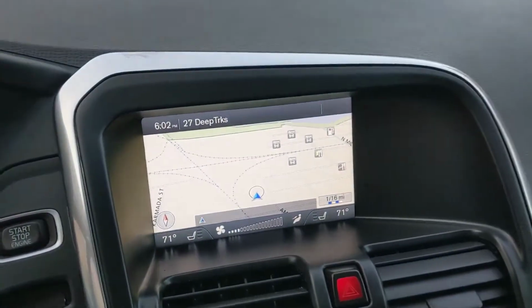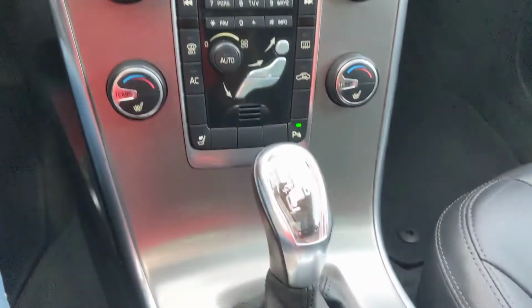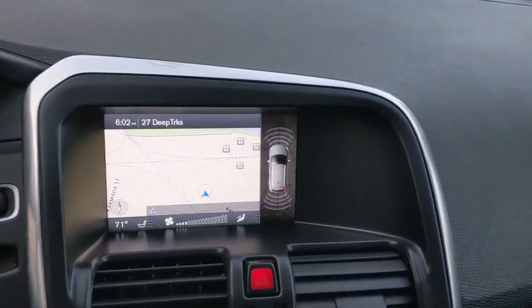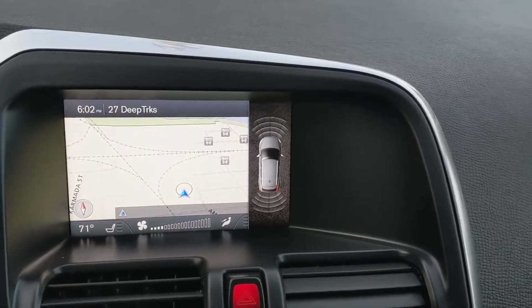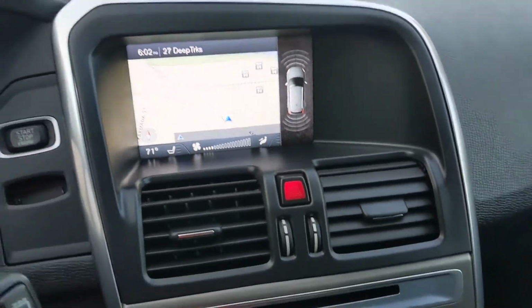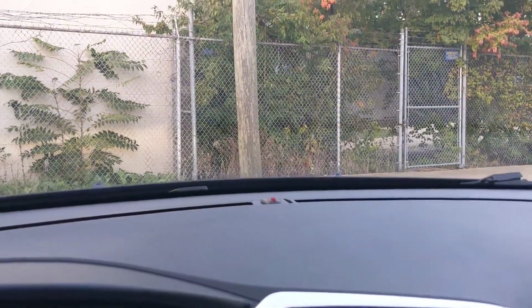It's a factory navigation. It has a backup camera, backup sensors. See it right there. Automatic climate control, rain sensing wipers.